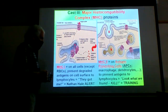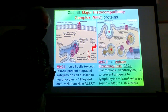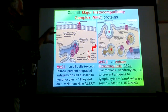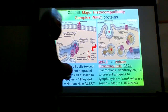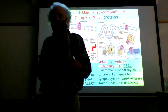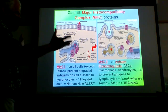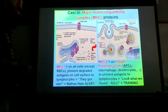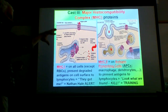So, another class of the major histocompatibility complex is MHC2. And this is also present on antigen-presenting cells. And this is different than all cells. Antigen-presenting cells are part of the primarily the bloodstream, but also in some dendrocytes, some neurons and things. And these are presenting the antigen to the lymphocytes specifically.